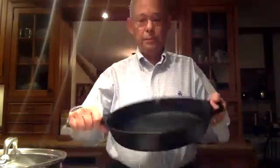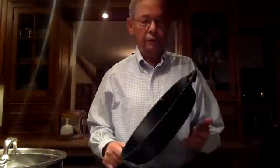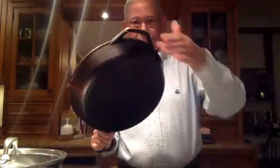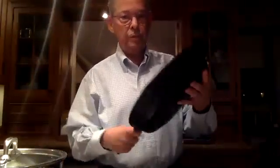Ron, what's the size of your pan? Is that like a 17-inch or 15? No, this is about a 12-inch. It's a 12-inch pan. They're heavy. If you're going to buy one with a handle on the end, like that, just so you can handle it. It has a short handle, so it's hard to handle unless you're a very powerful person.